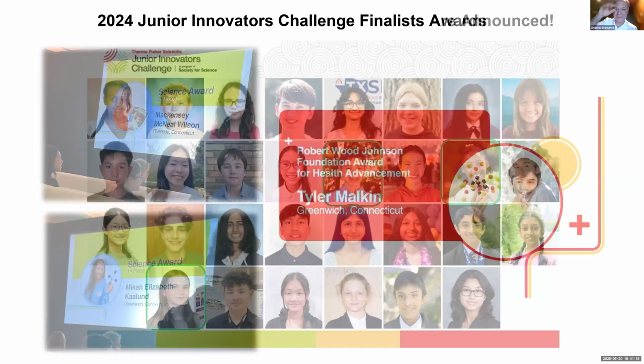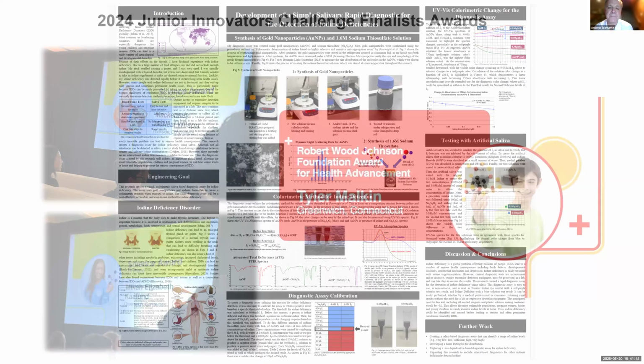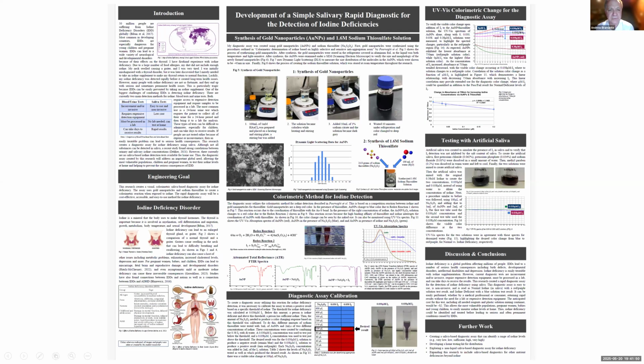And it was a lot of fun going down there to see them articulate their ideas, and they did very well. Mackenzie, or Mackie, came in second in science, $2,000, I think. Micah, $3,000 for her efforts. And I have to close this question box because I can't see it. But Tyler won $10,000 for his idea to create an iodine deficiency test, which was born of his own health history.